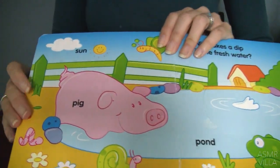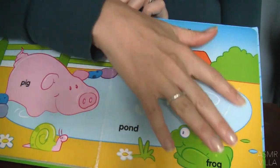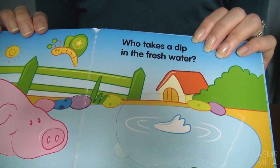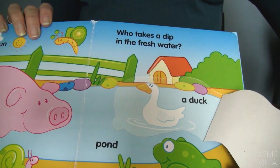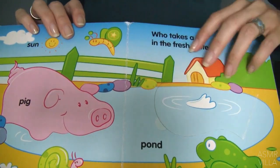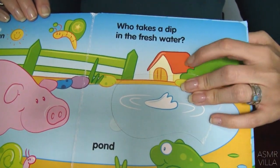Okay, let's see. So here we have the sun, and we have a pig, a nice big pond of water, and a frog. And the question is, who takes a dip in the fresh water? I wonder who took a dip. Let's do the peekaboo box. A duck. A lovely little duck. He's in the water. He's taking a dip. With big butterfly up here again. Even some pretty rocks back here. A little bit, the cottage back here.